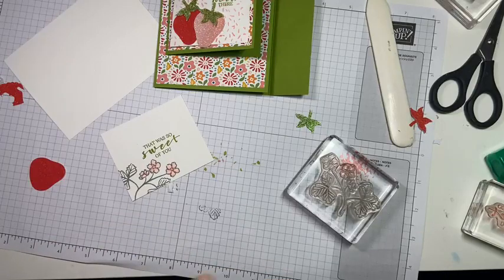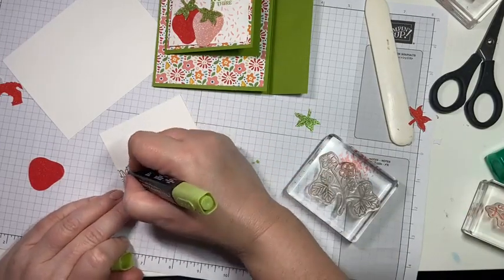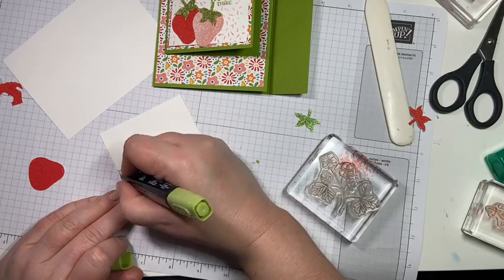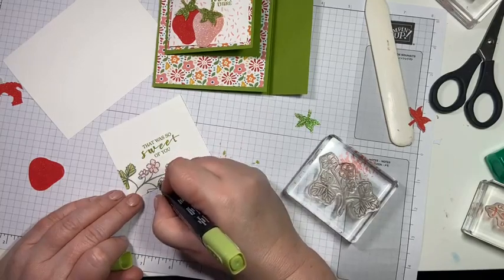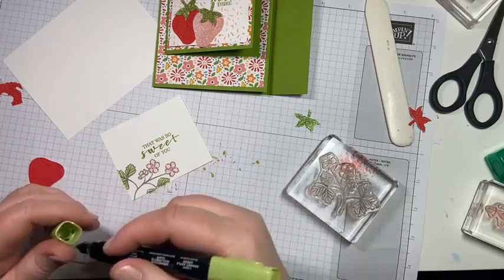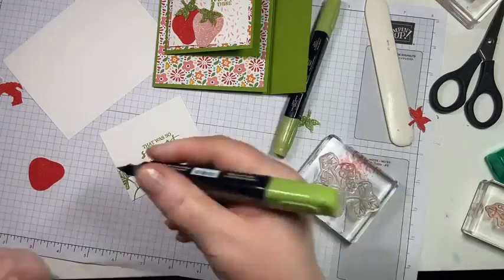Then we're going to color in the leaves. I'm totally ignoring you guys. I'm sorry. I'm concentrating. Whenever I color, I kind of go in the zone. And I don't look at comments. Okay, so I'm using the light Granny Apple Green. And then I will come in with the dark.